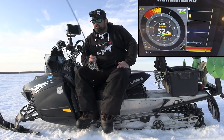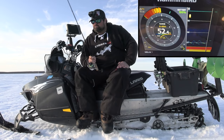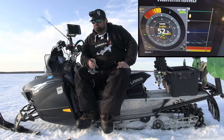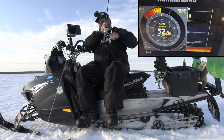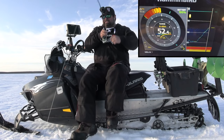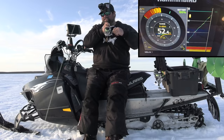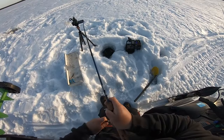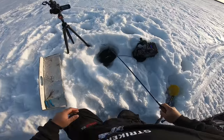What's the mark flashing in here? I think it's a little guy though. Oh, does he have my bait? Got it. I was like, how come there's no weight? Man, that's the kind of mood they've been in though. It hasn't been hammering them. They're just slurping them in. Because all of a sudden I'm like, how come there's no weight on the end of my rod?